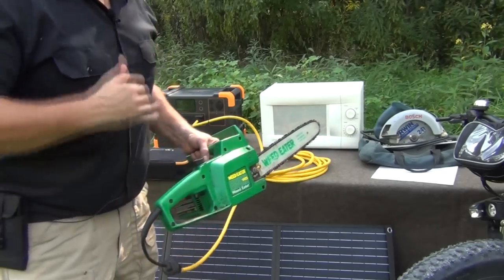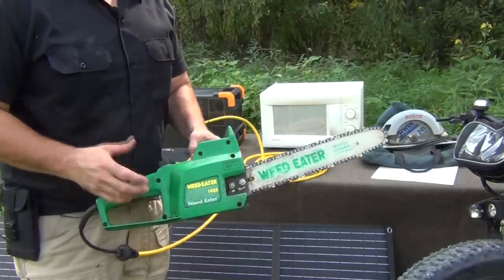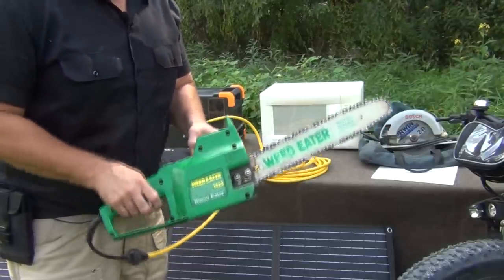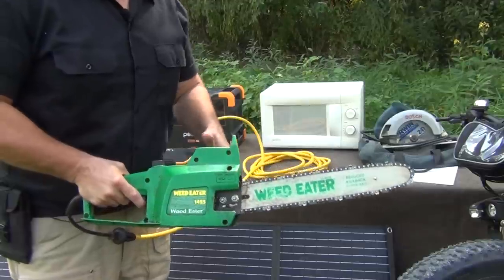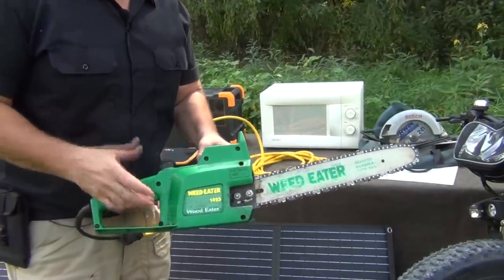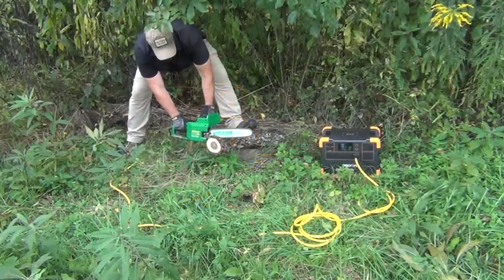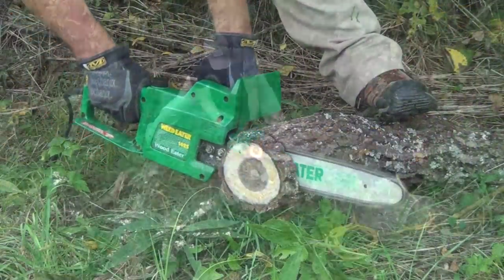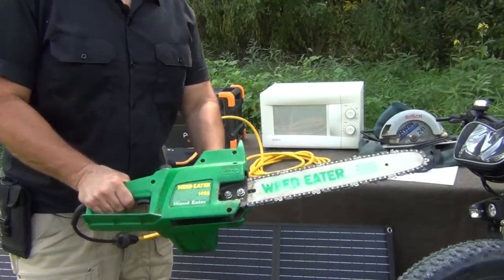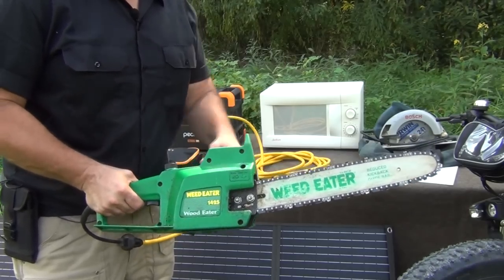So I took it out in the field and plugged it in, and it ran for about 20 minutes, just hard sawing in walnut, which is a very hard wood, and took it from 63 to 53%, so about 10%. So again, no lag time, just as if you were running it off electric power from your house or off of a generator.